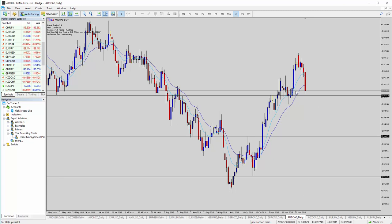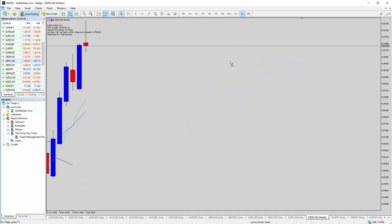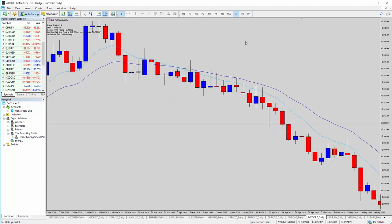Aussie CAD, actually very harsh correction. It may pick up off support here, we'll have to see. New Zealand dollar CAD, let's check the weekly. This trend looks a bit overextended now. And we've got a bit of a rejection week coming in here, so we have the threat of a bit of a mean reversion happening here on the weekly.